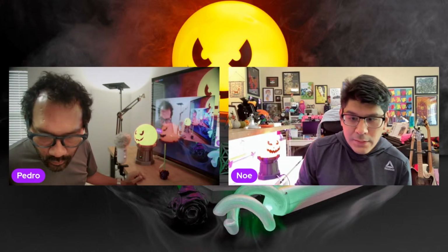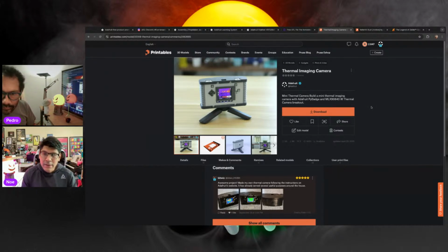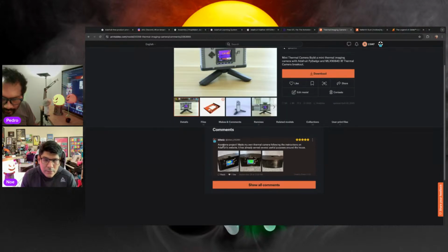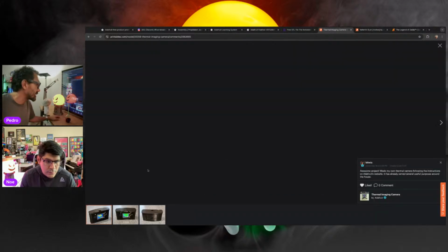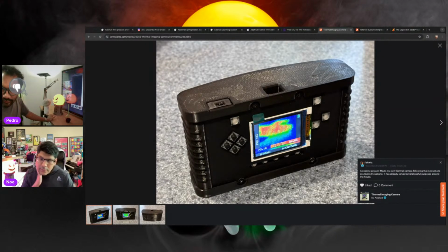Our first one comes from BitWiz on Printables. It's a make of our DIY thermal imaging camera with the Adafruit Pi badge and an MLX90640 IR thermal camera breakout. BitWiz posted up their make. They said, awesome project. I made my own thermal camera following the instructions on Adafruit's website. It has already served several useful purposes around the house, like finding stalls. Nice. Looks like they printed it in this nice all black theme. You can see a little image there. Excellent firmware from an author on Adafruit's Learn System.